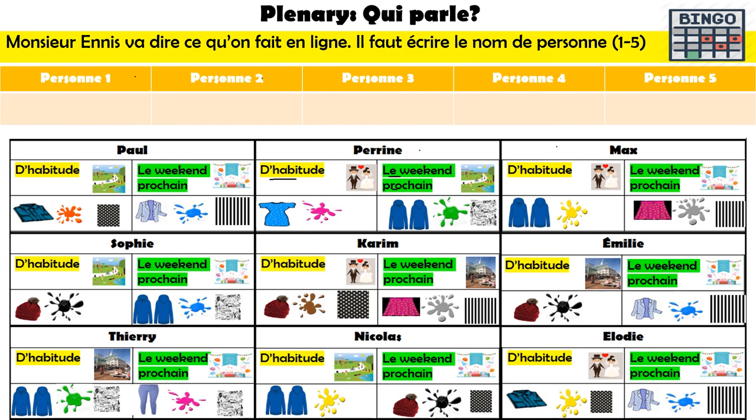You have to listen to me. You have to understand what clothing and what colour they're wearing to work out who is who. I'm going to read them one time, but feel free to pause me, to have a look, to like rewind me, see if you can get these five people. So, let's go for it. Person numéro un dit.